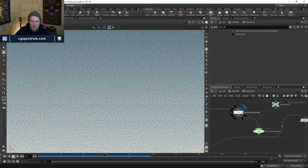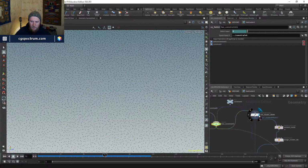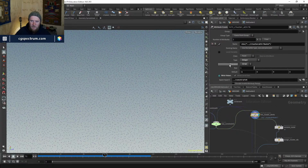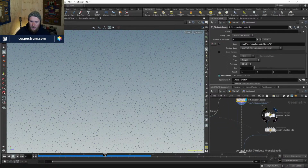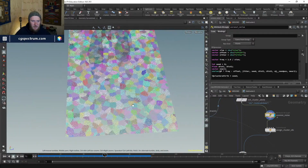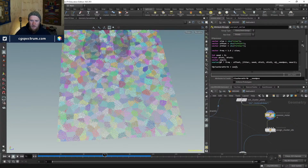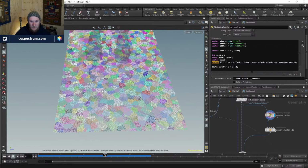Okay. It's getting the centroid of every piece. It's also doing something to do with constraints here. It's getting the centroid of every piece. It's creating a cluster attribute and then doing a noise. It's actually a Voronoi noise driving it. So you can see when we adjust the scale settings, or the size outside, it is driving this Voronoi noise pattern. So that's interesting.